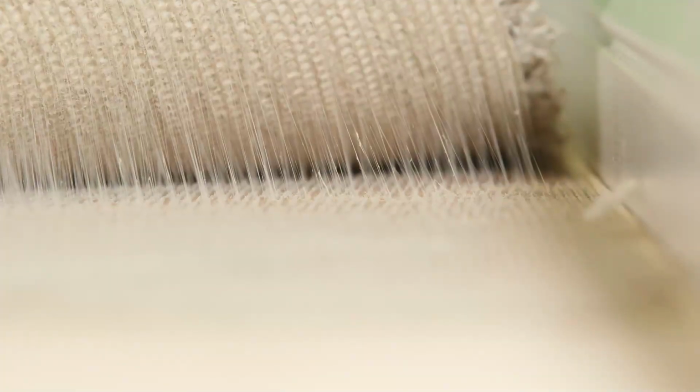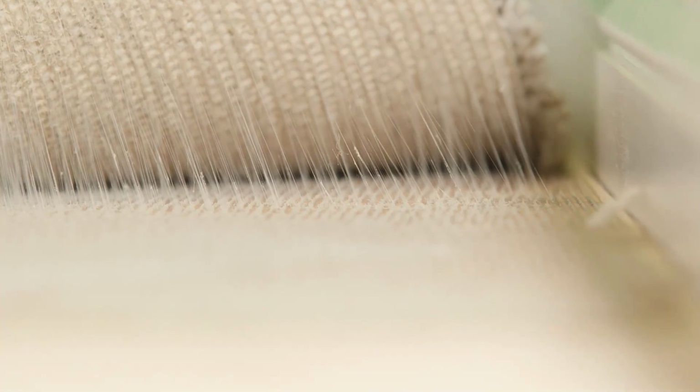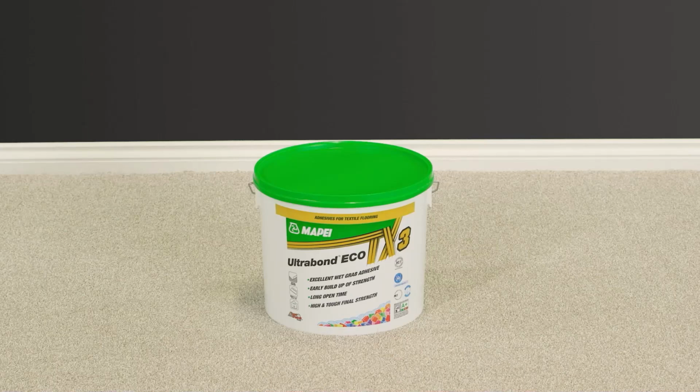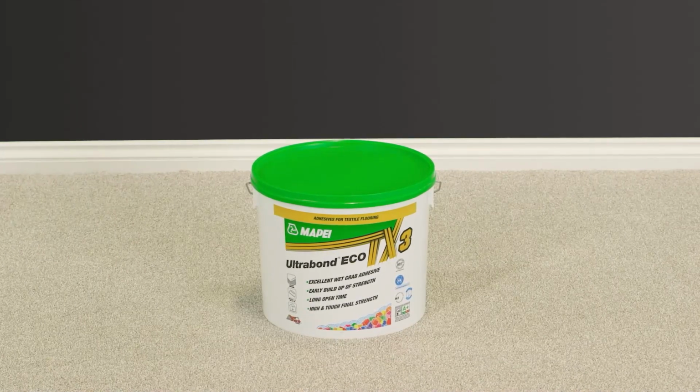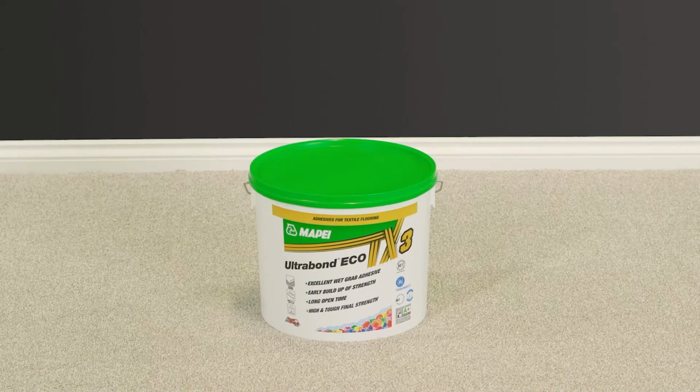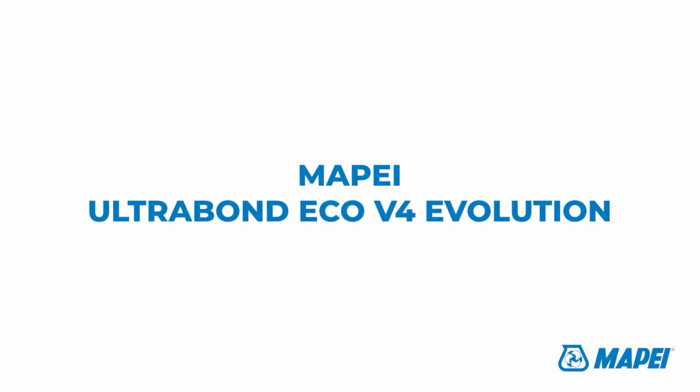As we peel back the carpet, we can see excellent transfer of the adhesive and the benefit of high initial wet grab. Mapei Ultrabond Eco TX3 is the new go-to adhesive for all your coverings with natural jute bagging requirements.